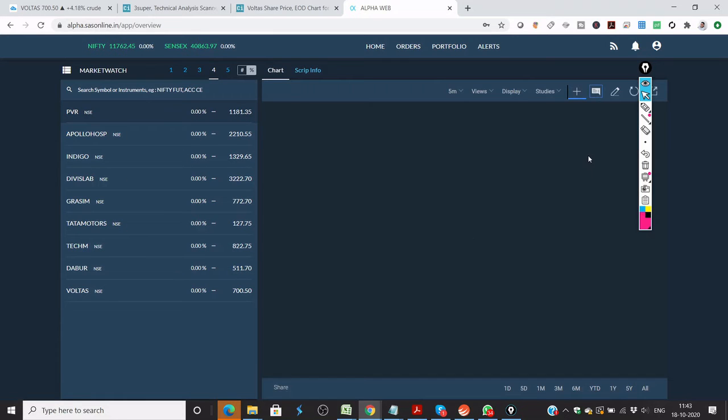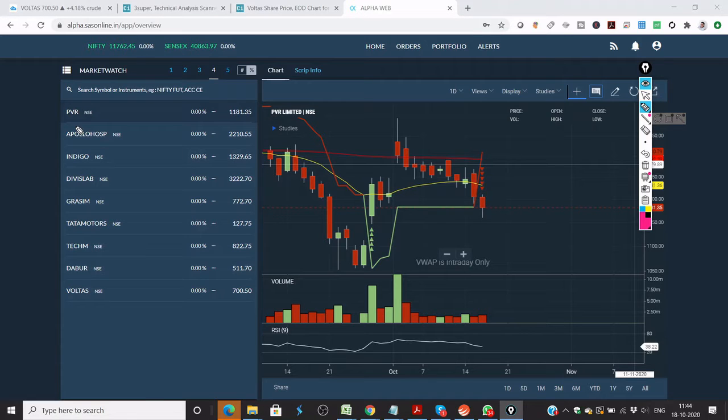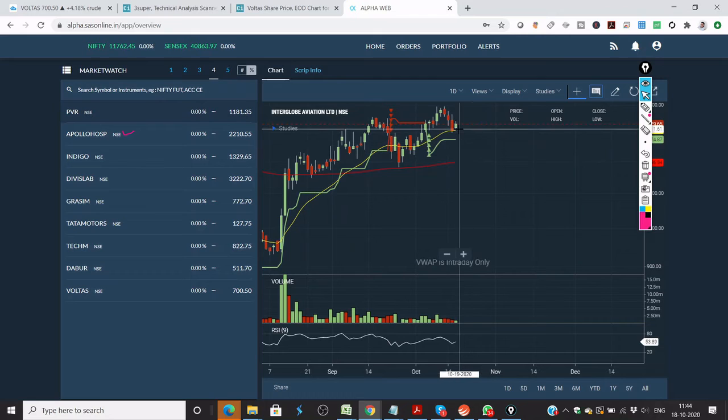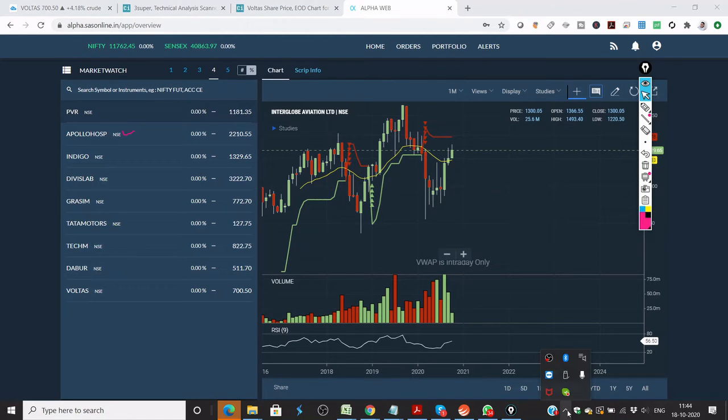So let's look at PVR structure. PVR on a daily time frame is breaking super trend, so it is not a good buy. Apollo is super bullish, so you should wait for it to actually come into this zone, and if you find a green candle taking out the candle here, then you can go long in this. Then let's see Indigo. Indigo is also bullish, but you have to wait for this candle to close above this. So Indigo is also fine for you.